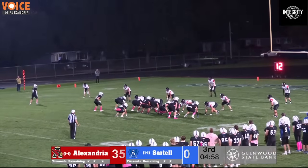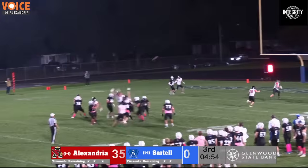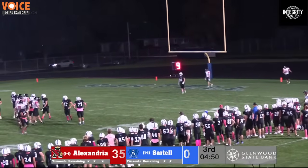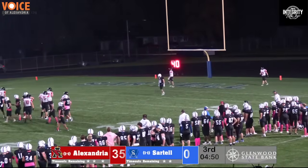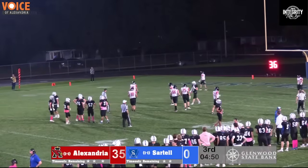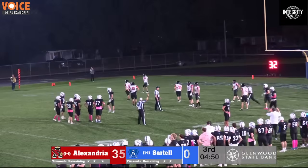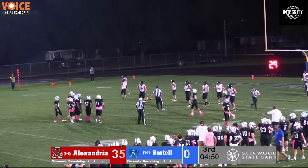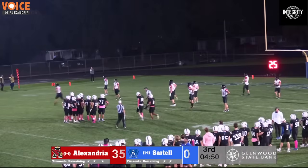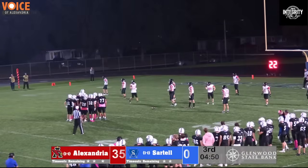Alexandria up 35-0 in Sartell. Now here's a pass attempt. Bird going for the end zone, and it will be a little bit too high. I think that was Peyton Allen as the intended receiver near the back of the end zone. The ball falls incomplete. I'm trying to see who was in coverage there. Looks like it was Connor Anderson, and maybe Grady Starzl. So 2nd down and 10 yards to go.